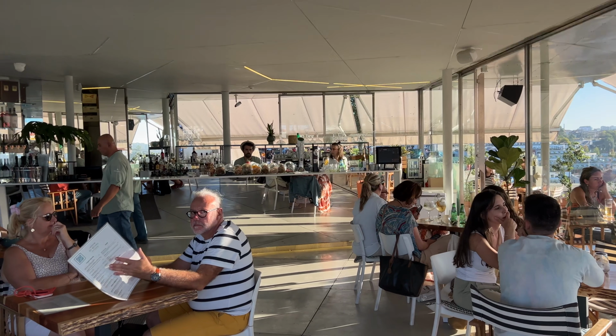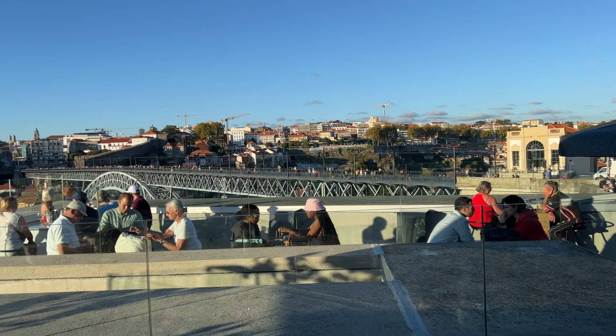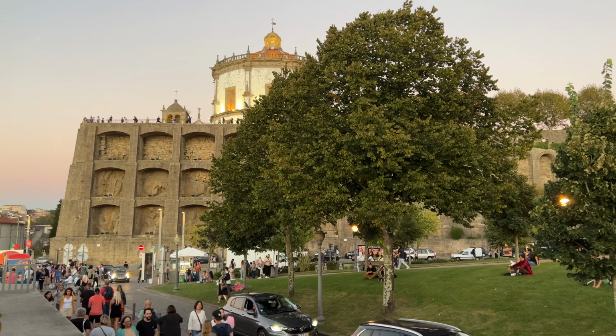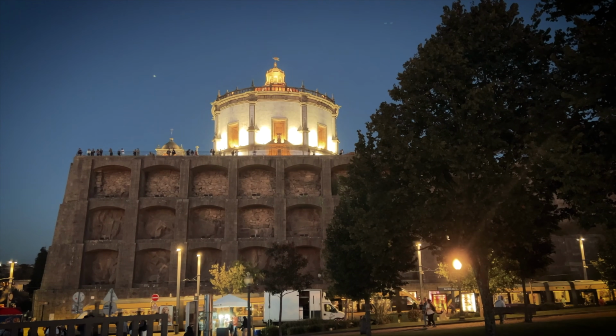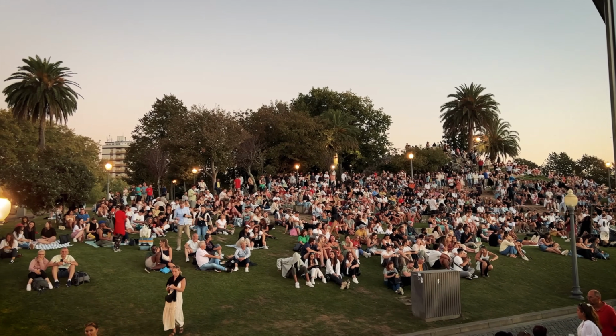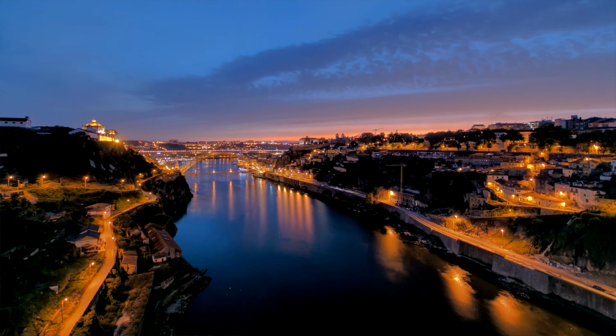Now, we did this in the restaurant that's right at the top of the Teleferico. It has an absolutely beautiful view. If you don't want to do that, you can head over to the Jardim do Moro, which is basically right across the street from there, and enjoy the sunset from there. I know when we were in the restaurant, I was looking over there, and there were just tons of people sitting out on blankets, just taking in the beautiful sunset.